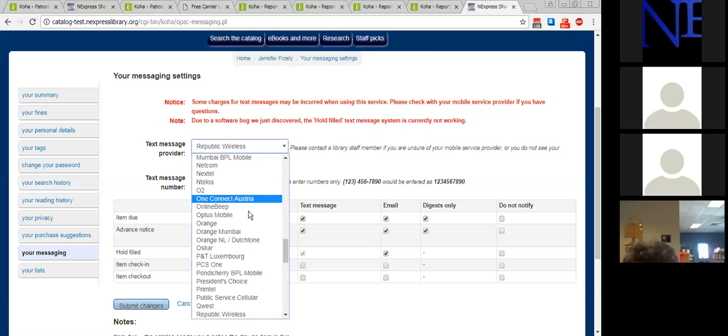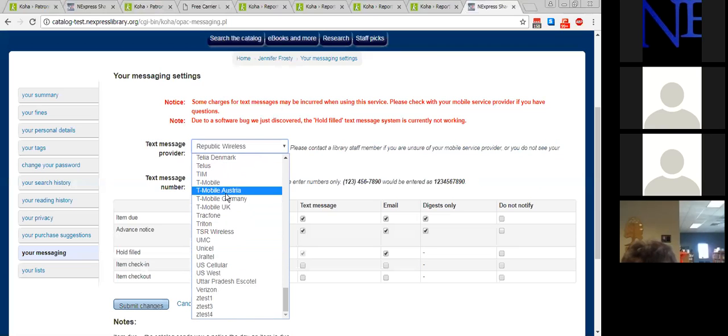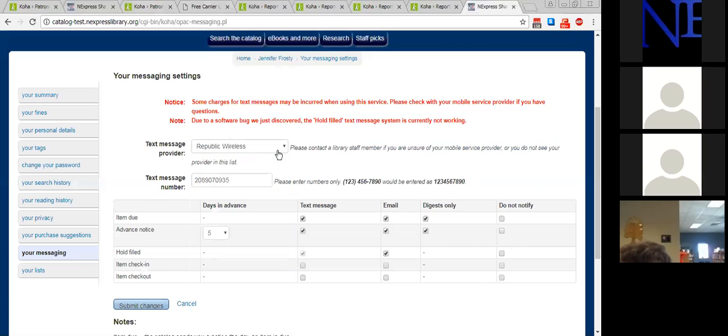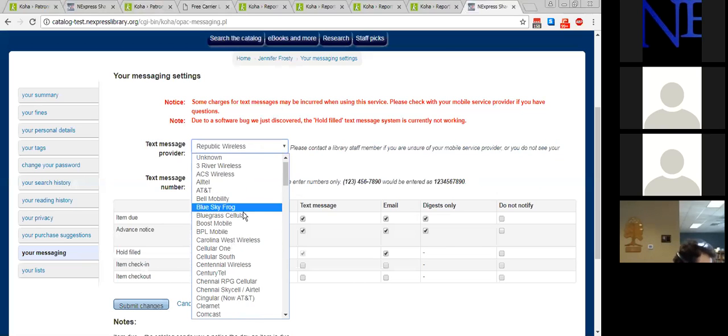And if you do have anybody that comes in and they say I'm with like Trump Wireless or something like that that you don't see on the list, let me know and I can find out. All of these different carriers have to be set up individually. There's a table in Koha that I have to go in and add information for. So if somebody's provider isn't on this list, let me know and I can try and find out the information to add to the list.